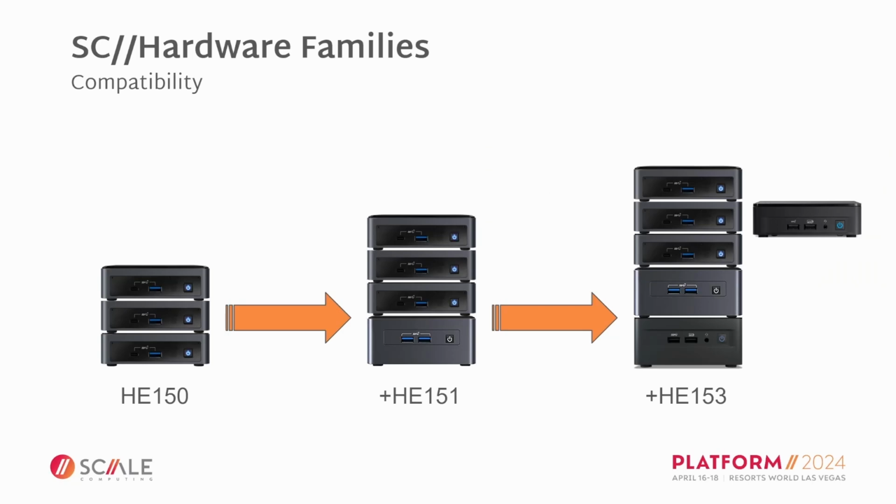So interoperability is, of course, a core tenet of the platform. We want to make sure that if you jump onto a particular platform at any moment in time, that moving forward, when you need to add new nodes and expand that cluster, you can do so without much consideration for the generation of product that you're purchasing.